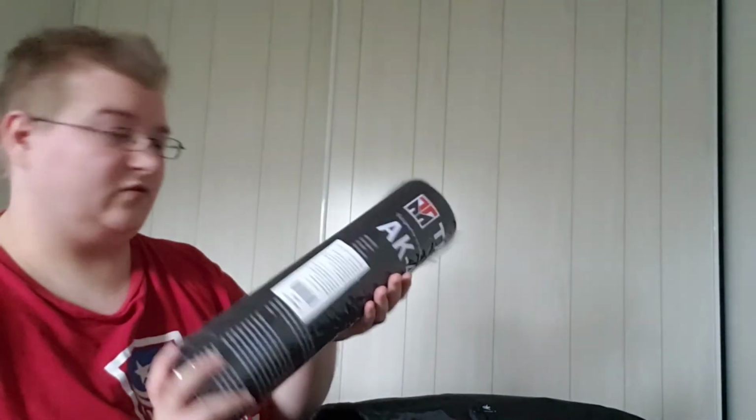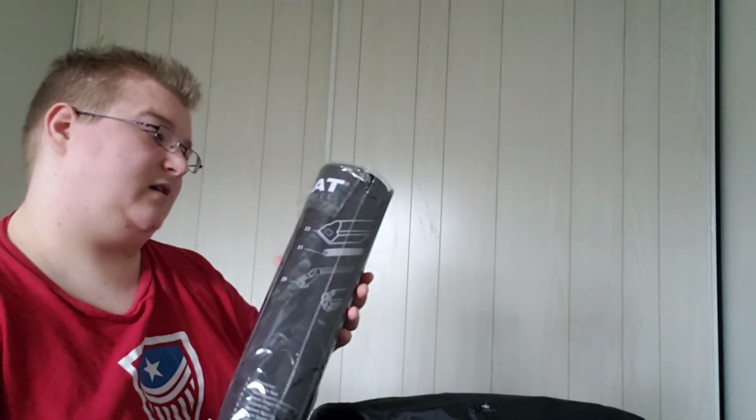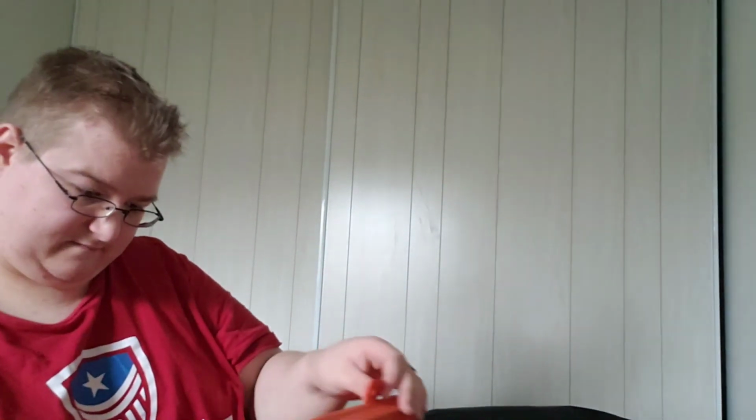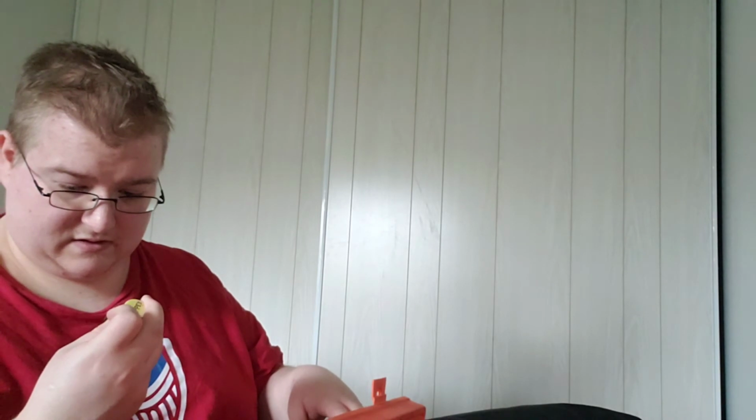This is a nice rolled up TechMat AK-47 cleaning mat. This is an old Hoppe's gun cleaning kit. There's quite a few things in here. This is very old. Smells very old. My dad gave this to me.